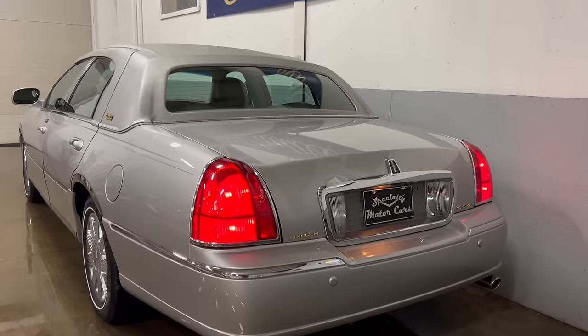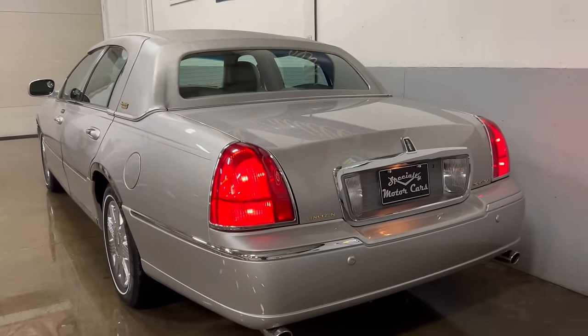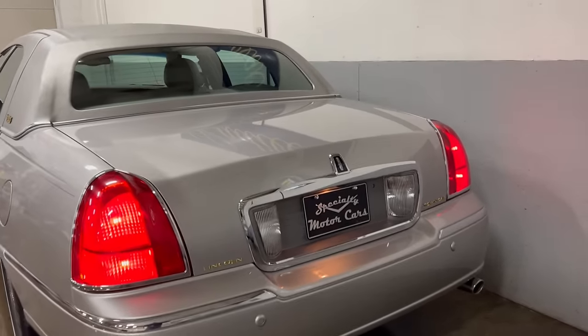So they're just tips right on the end of the factory exhaust. There's no mufflers or anything like that. It doesn't rumble or have, you know, Magnaflow mufflers. It's all stock exhaust, just the tips there.